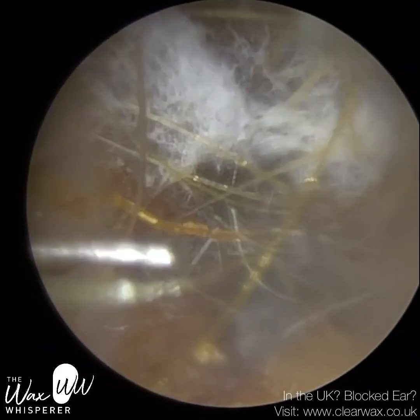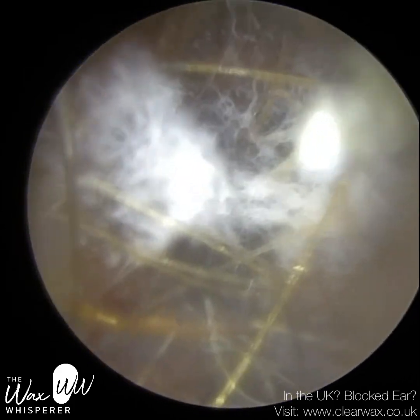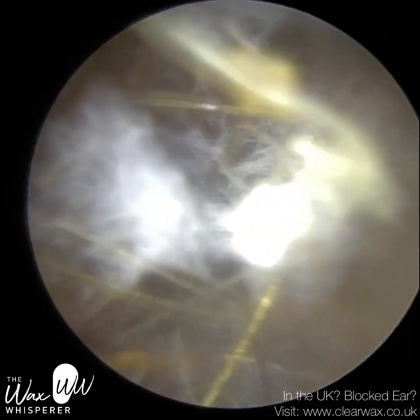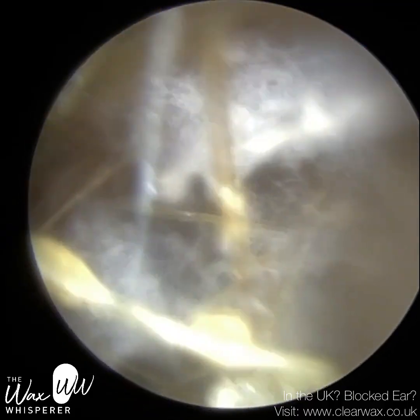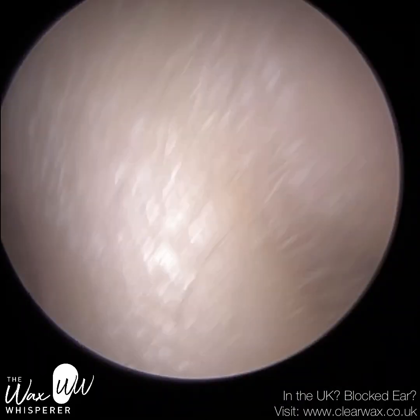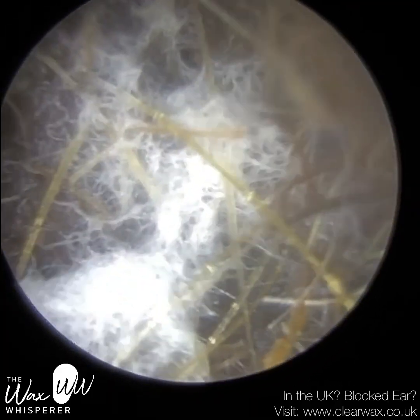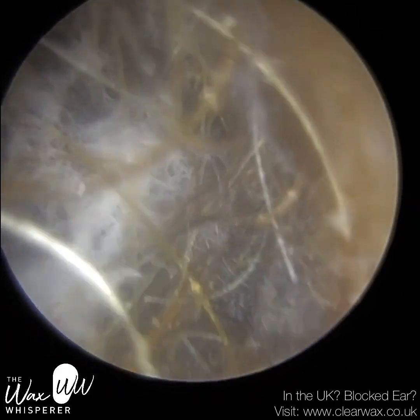So the right ear is also blocked. You can see that they've been using a cotton swab, a Q-tip, I believe it's called in America, or what we call in the UK, a cotton bud. And the fibres of the cotton bud have attached itself to the surface of the wax. So I thought I'll just commence with their right ear first.